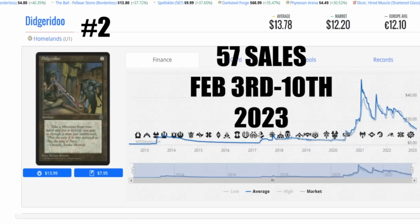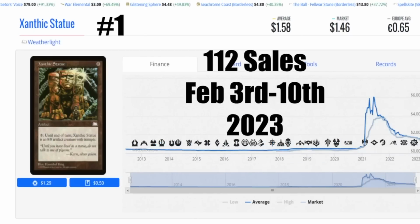Crazy. Now, number 1. This is it, guys. This is what you've been waiting for. Oh, I flashed it. I flashed it. There you go. It's the Atlantic statue from Weatherlight.